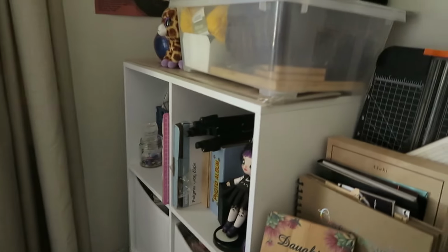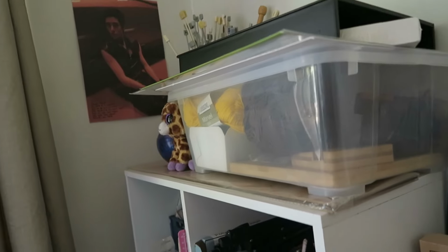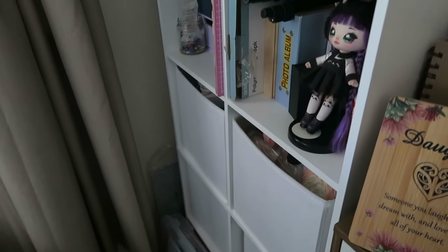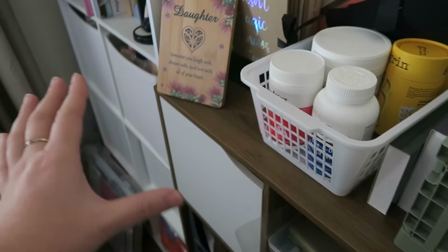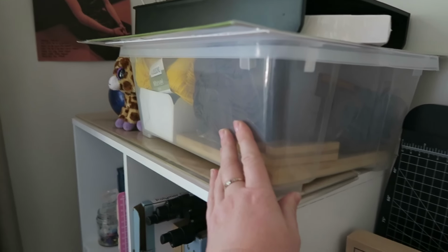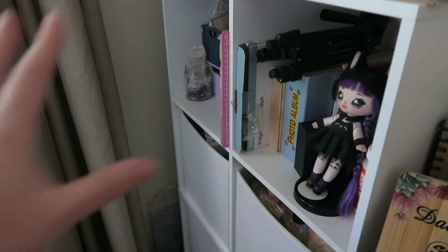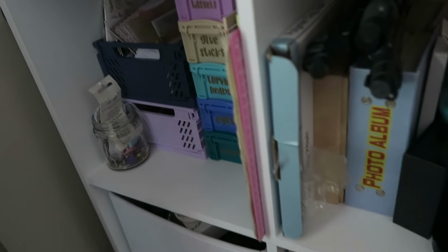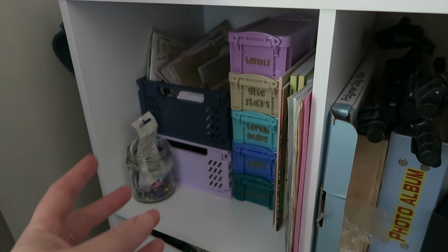Over here we have craft supplies. A lot of yarn is just throughout this office, and so I can't really go into what's in these because it's all just not organized yet. That was the one thing I didn't get to, these two shelves yesterday. So this is a cardigan that I'm working on and I haven't finished yet, and then a whole bunch of other crafting supplies. This is just stickers and other little bits and pieces.